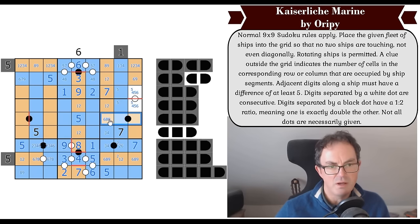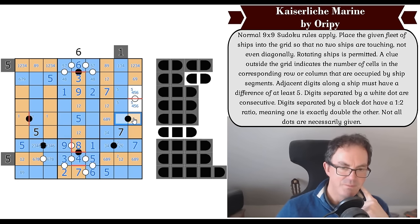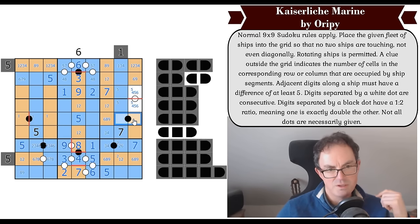Okay, so one in this row is... ah! Okay, one in the row is over there. It's in one of these 3 squares, so it's nearly on the black dot. If it's on the black dot, this is a 1-2 pair. These two digits are the same as well, but they could be two if this was a 1-2 pair. I mean, if this black dot's got two on it, it is a 2-4 pair. And that would make this the one, actually, because then you couldn't put one here. So if there's two on here.